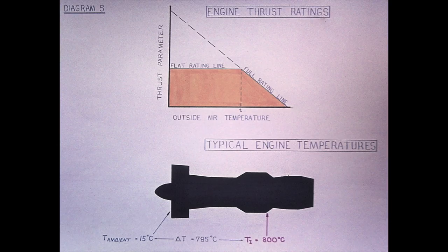in air pressure, both of which affect density. Low density means that a smaller mass of air is handled by the engine and accelerated rearwards, therefore less thrust is produced. In this top picture we can see how outside air temperature affects engine thrust. And we can just see there's a direct relationship between the way that thrust decreases as air temperature increases. It's a direct straight line.